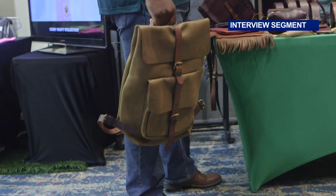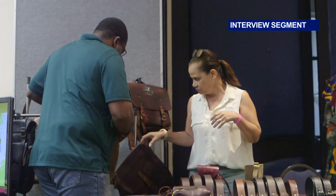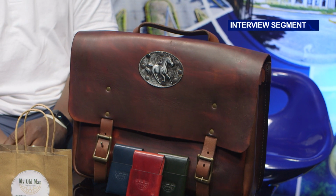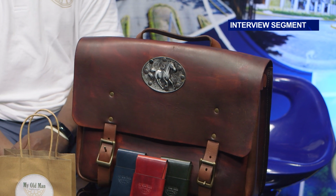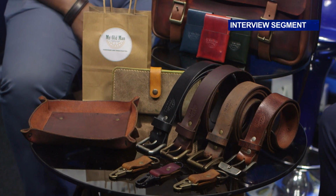Yes, exactly. One of the things is that we have customers who have every color belt that we have. So you don't just have the traditional black and brown as you go in the stores. We have blue, we have shades of brown, we have purple, we have different shades of color for the belt. Same thing for the products. We add more products. And also, as my wife said, the leather is not cheap, so we offer a premium product.